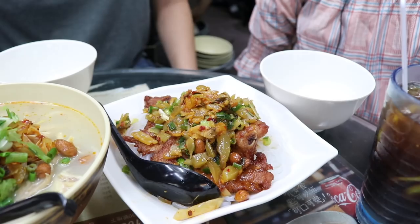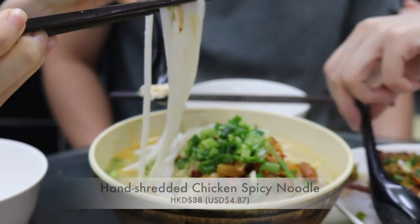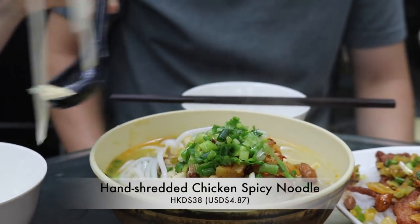Ready? Whoa, the rice noodles are so thick here. Different texture than I usually see. The rice noodles are different. They're like squished, like different texture. This stuff is my favorite. I love these kind of noodle dishes. Yeah, they're so good.